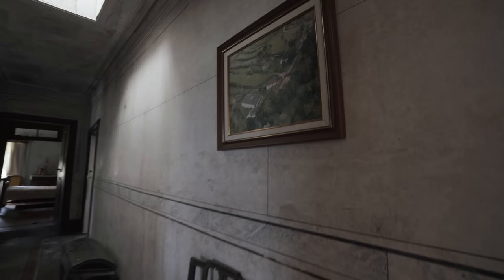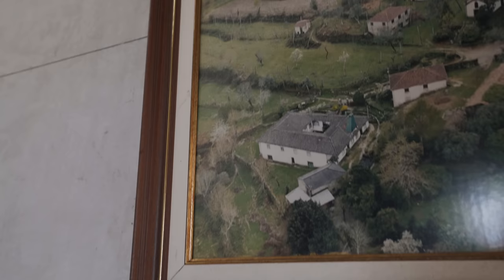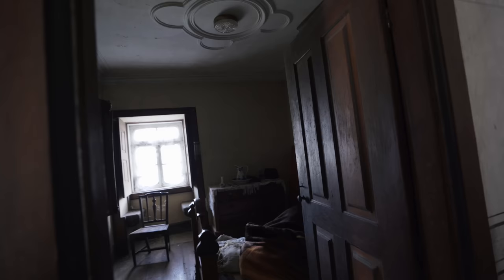Another aerial photo, picture of this property. This is where we came. We explored the chapel. This was a shed. Then we walked down here to the house and entered over here. We walked around and we're now in this part of the home. Yeah, this little corridor. That's some good topography.